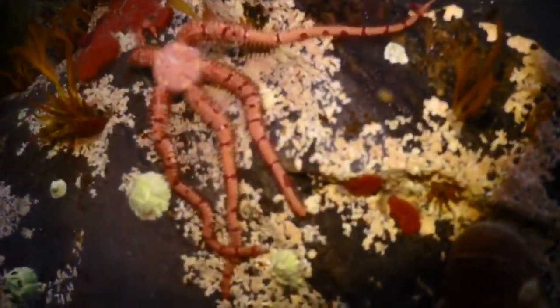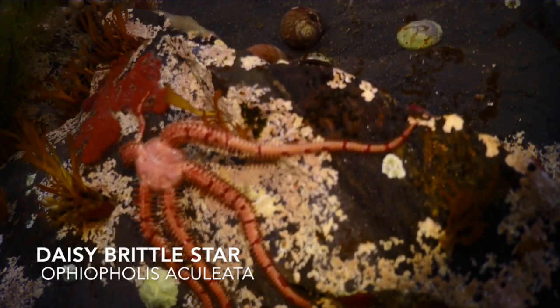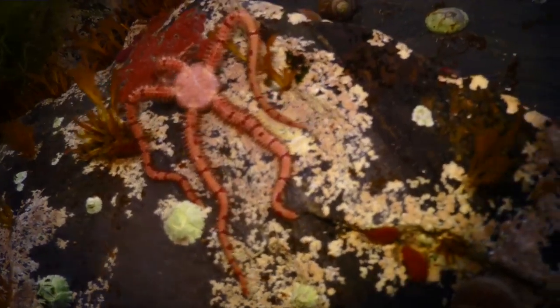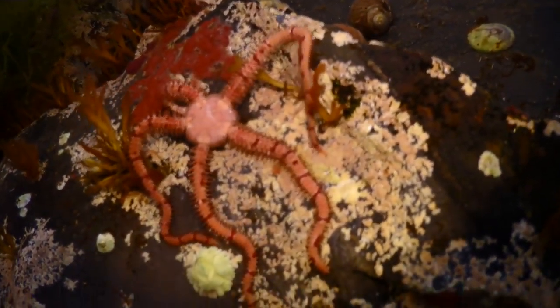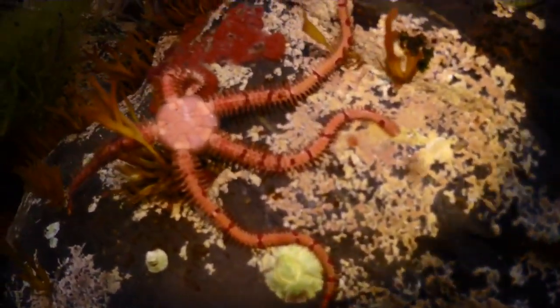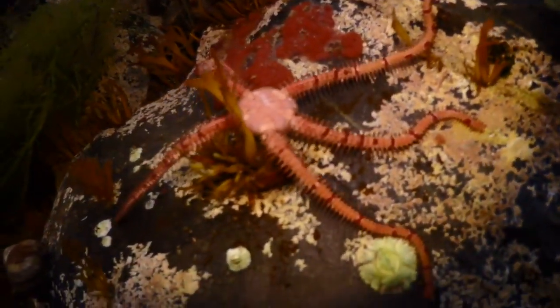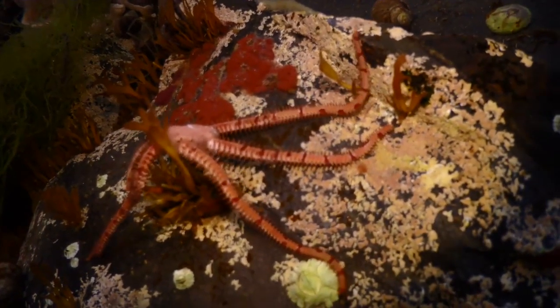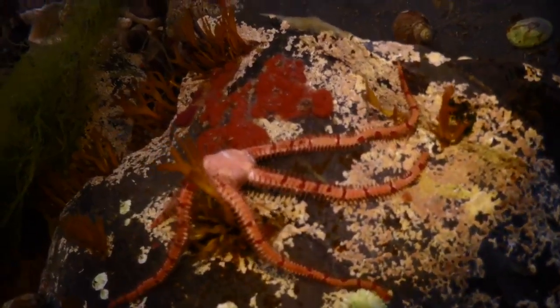Here is a daisy brittle star. The daisy brittle star is a species of echinoderm as well. It's basically like a fast-moving sea star. They actually don't have feet. They move with their arms, as you can see here. They use their arms to pull themselves along. They're a very fascinating creature, I believe. There are also harlequin brittle stars occasionally on the east coast.